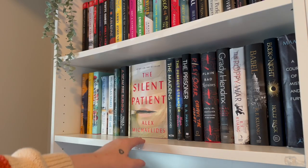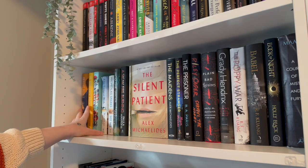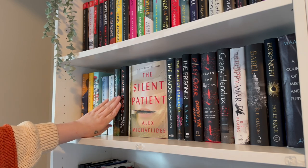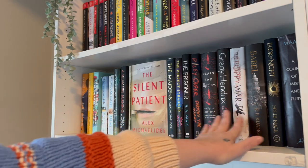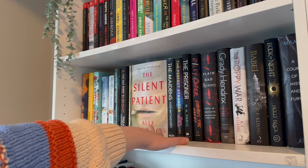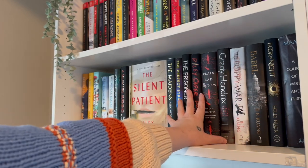Next shelf, we're starting my hardcovers. So we have contemporary romance, and then thriller, horror, all that. They go by genre and then author. And also all hardcover.